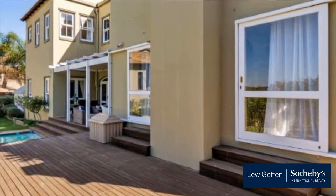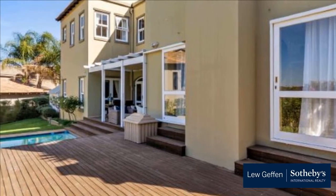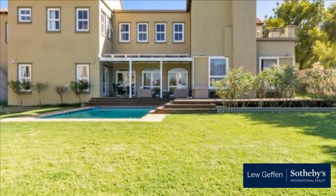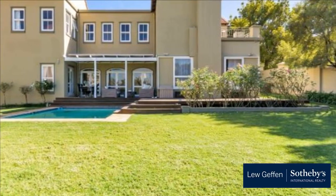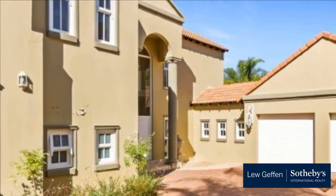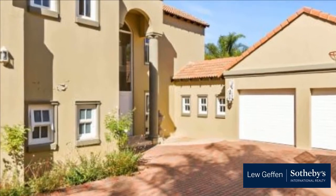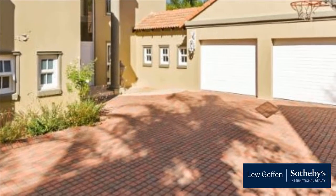Dainfern Valley is a secure lifestyle estate with walking and running trails in the picturesque grounds and along the river. Conveniently situated near Dainfern College, to which the estate offers direct secure walking access, Dainfern Valley Centre and Dainfern Square, it is also within easy reach of many other excellent schools, shopping, business, recreational and health centres.